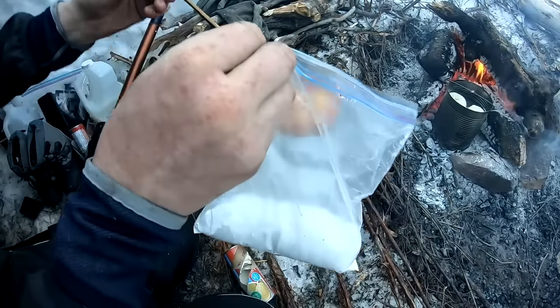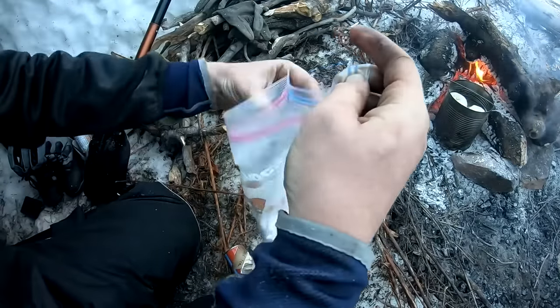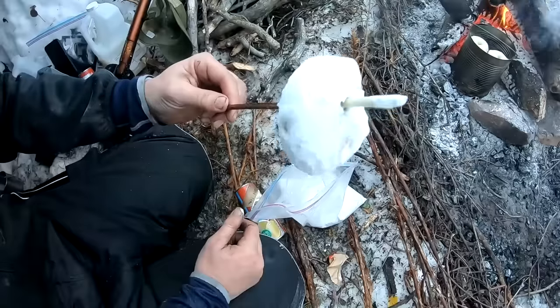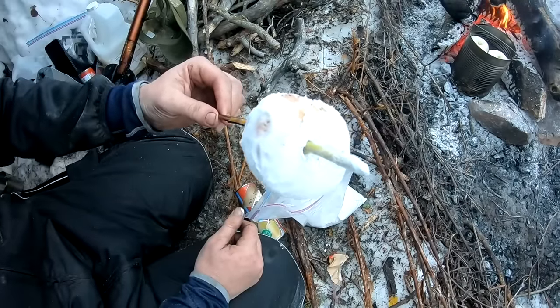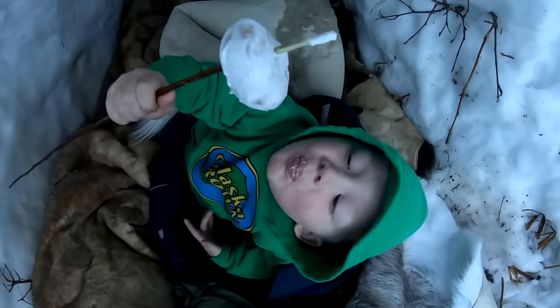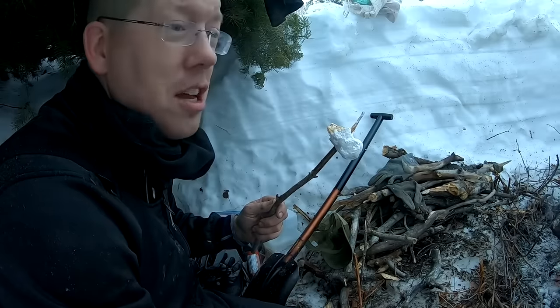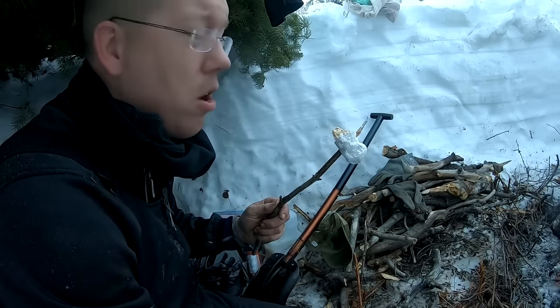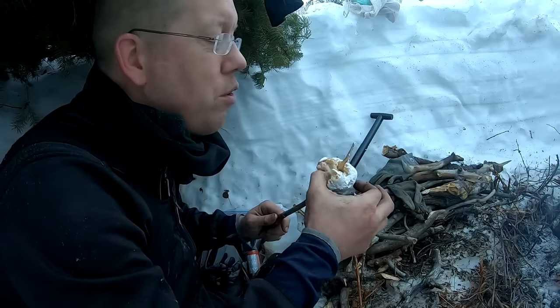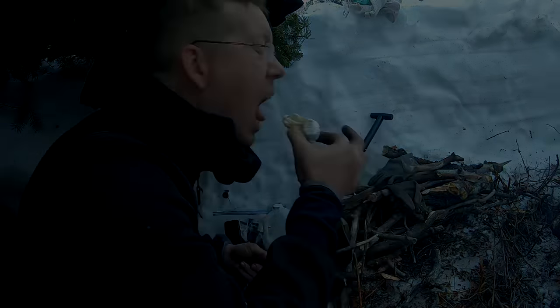While it's still hot and a little oily, dump it into a bag of powdered sugar. That is a very delicious campfire donut right there. You want to use my stick? When these things are hot, they just taste absolutely delicious, just like a homemade donut. But once they cool down, they kind of taste like a biscuit. So this is a food enjoyed fresh and hot.